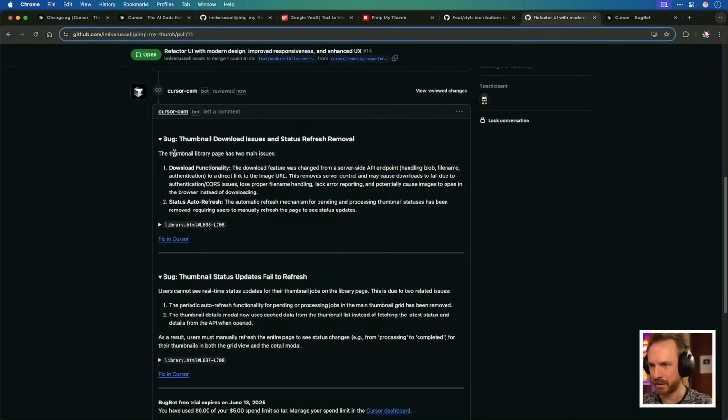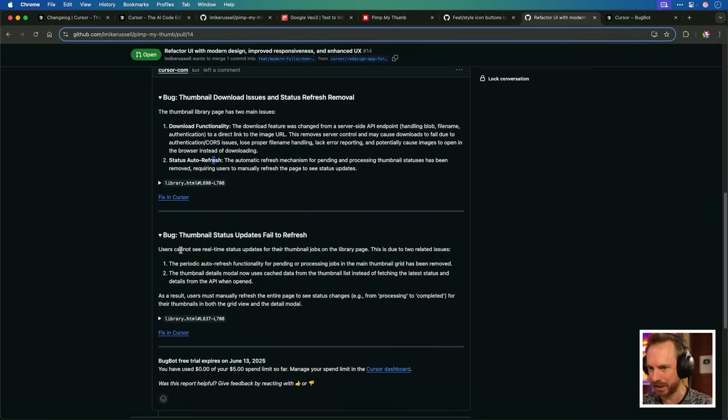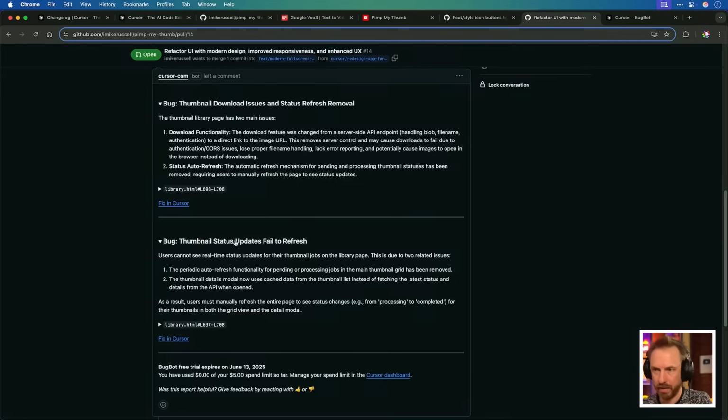Okay, so we can see the thumbnail library page has main issues. The download feature was changed from server-side API point. Wow, okay, this is interesting. Status auto refresh. I can fix this stuff in Cursor. Oh my goodness. Thumbnail status updates failed to refresh. Interesting. Oh my goodness me. I've used $0 of my $5 spend limit so far. Right, so if I want to go ahead and squash a few bugs, I can actually use BugBot to do that. I mean, this is epic.